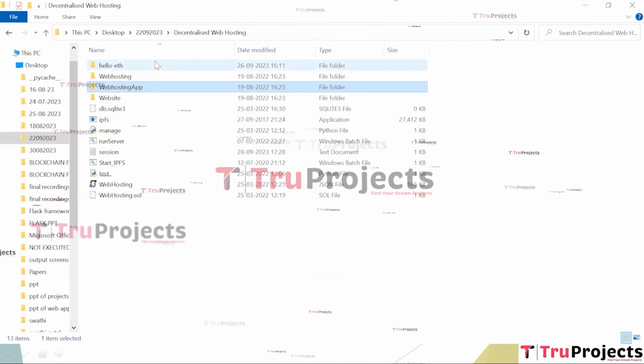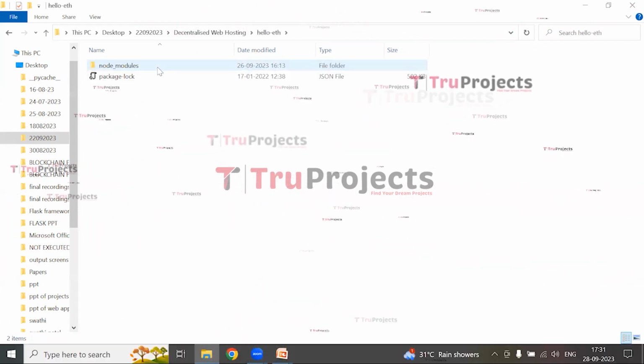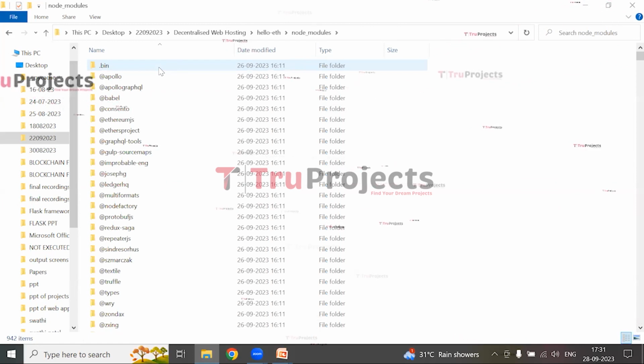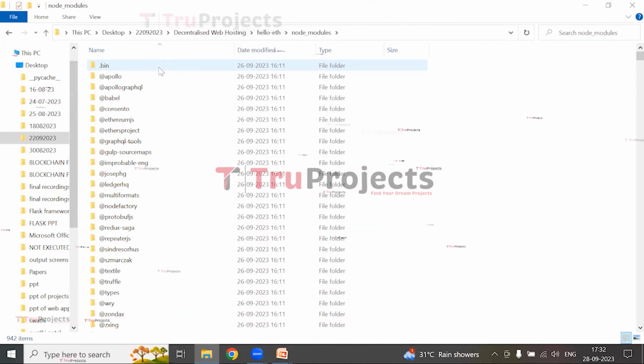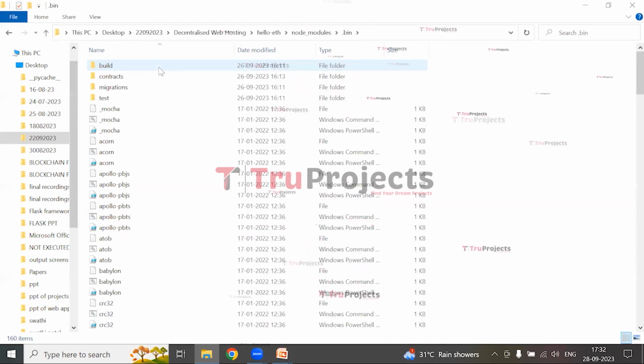This is the Hello ETH folder. In this folder, I have the node modules folder. This folder consists of dependencies or modules needed for the project. Open the .bin folder. The .bin folder often contains executable scripts related to the project's dependencies.